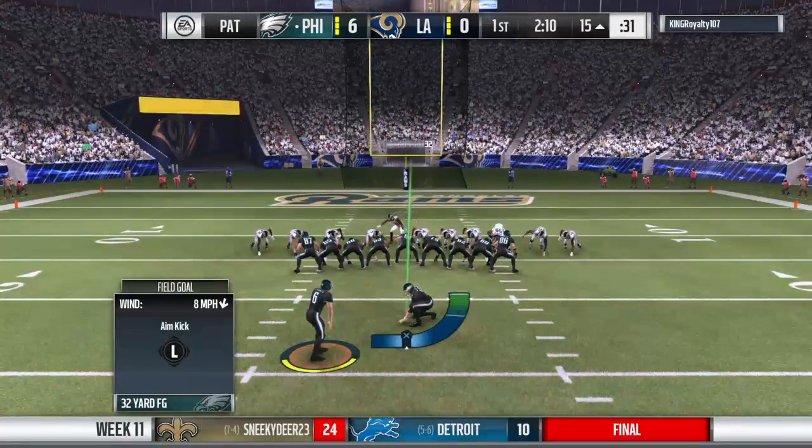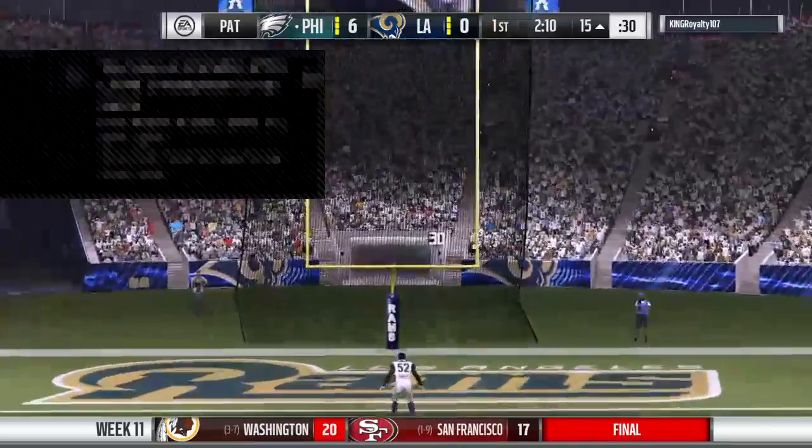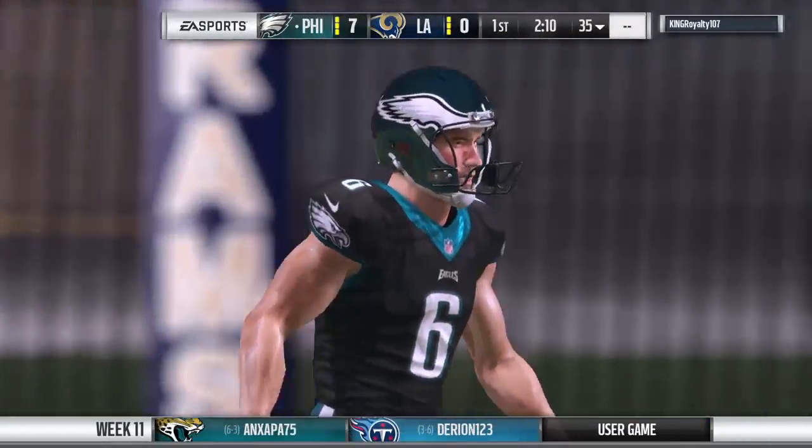And there you go. Nothing really too complex. Block, keep your assignments, let them run it in. They did it. Fundamental football. Good blocking beats good tackling on that play. End result, touchdown.